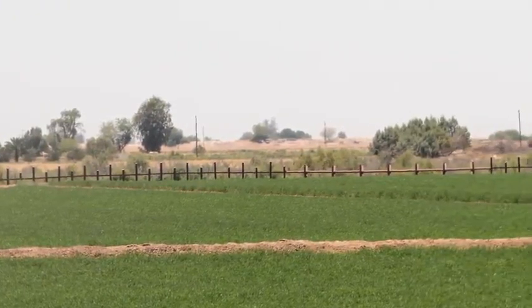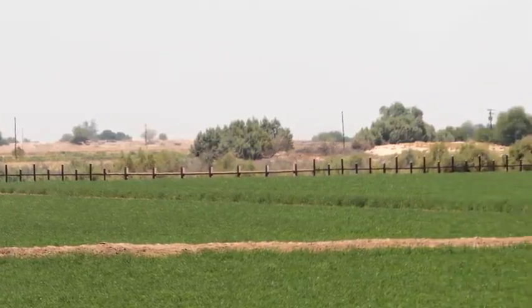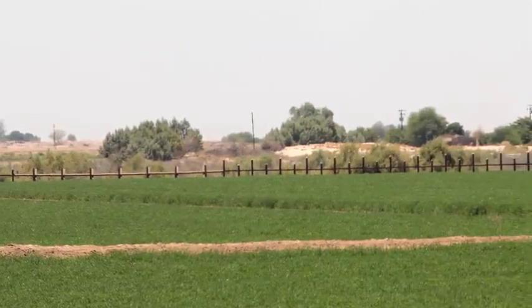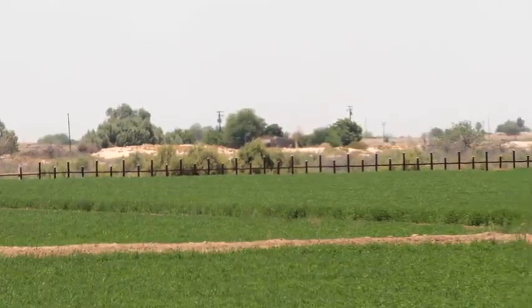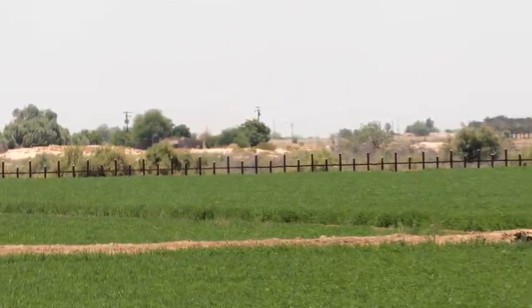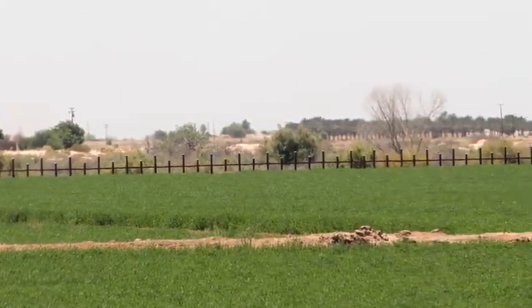Coyotes can cut through this fence with battery-operated power tools and drive across, but I don't think that is a big problem here due to the canal that runs parallel to the fence. However, it's a great place for those claiming asylum to walk across and surrender to the nearest Border Patrol agent.